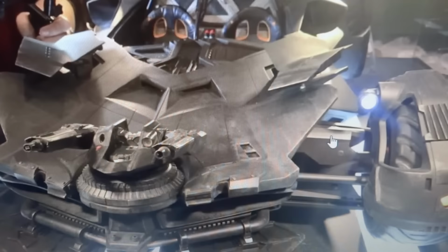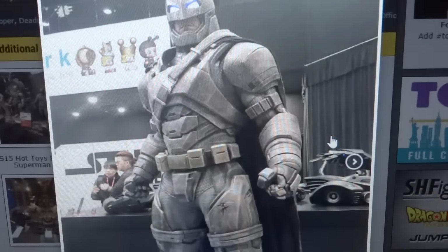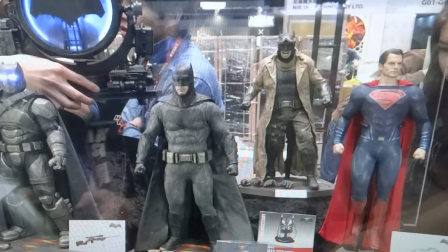Alright, this Superman, I've already talked about him in that video where I talked about Batman and Superman. Lots of pictures from Batman and Superman. Here they all are together, and you can see the lights lit up on that armored Batman. That looks intense. I really love that. And it looks like he does come with an angry expression type of face, which is really cool too. So we'll have to see. That armored Batman looks pretty awesome.